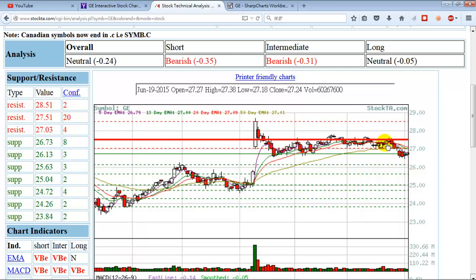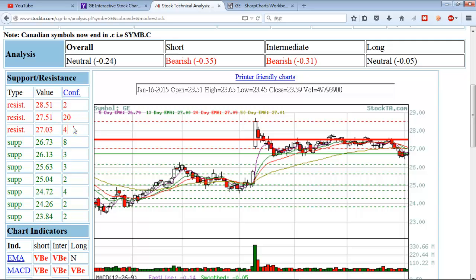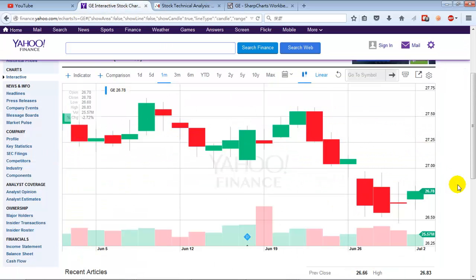Okay, so right now we're between a support and resistance level. The support level is stronger than the resistance level. You can see it's 8 as compared to 4. So really we don't need to look at this resistance level because it's so weak. We do need to look at the next resistance level because it's very strong. So it looks like we're actually between 26 and 27. Now, a stock like this that kind of oscillates between two numbers is pretty good for swing trades, especially if you're playing options because you get to mimic buying 100 shares of stock for a really cheap price.